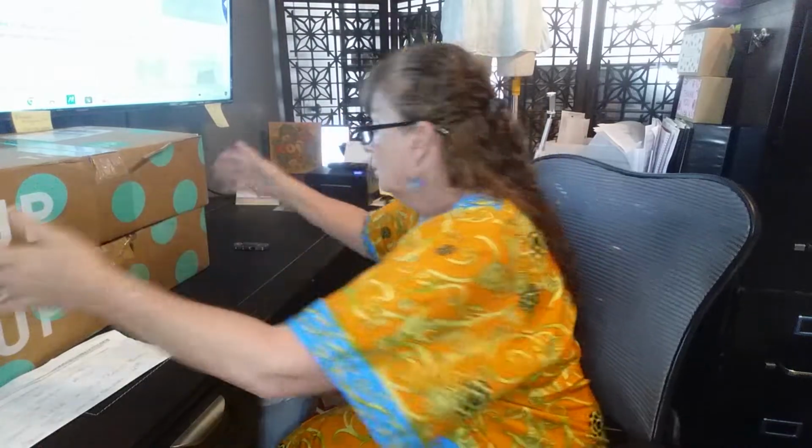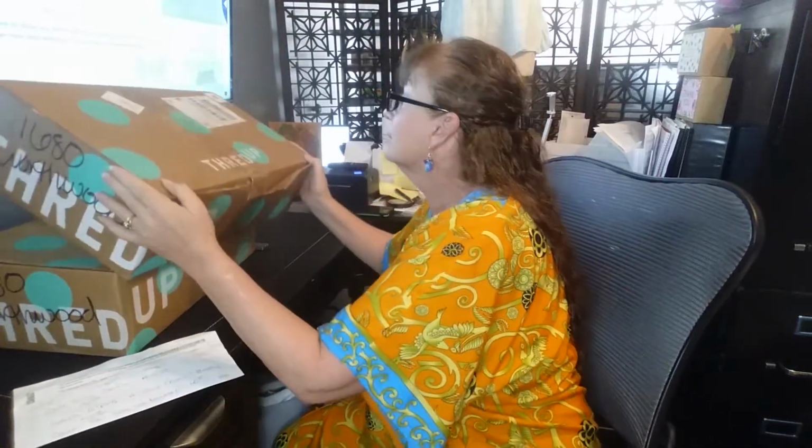And today I have two more ThredUp boxes that came. They're both handbags. One is a Coach and one is a name brand. And I'm not sure where they came from. Let's see.